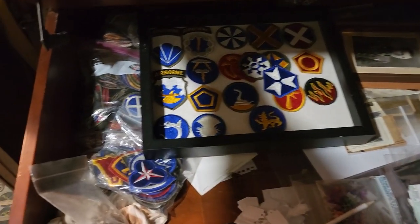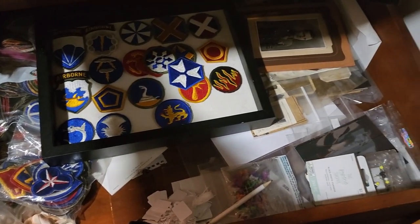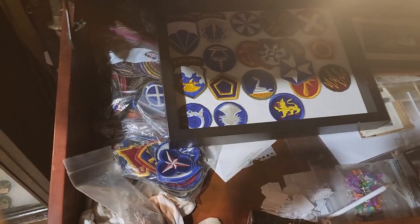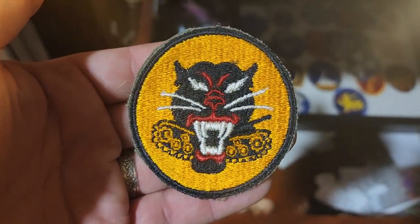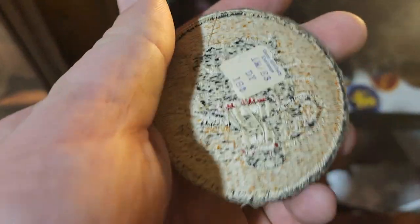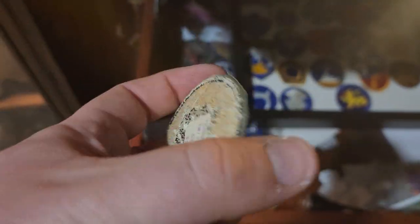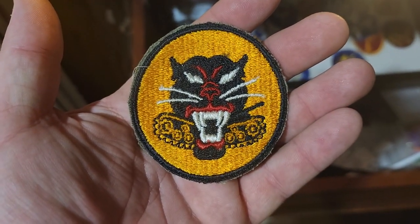And inside my desk are all my patches. I decided to downsize and save a lot of room on wall space. So my patches are no longer in display boxes, but they are still in my collection. I still have them. And speaking of, I just acquired this the other day. Tank Destroyer patch. Pretty cool 8-wheel variation, but what makes it really special is the Camp Atterbury Exchange. 18 cents. Original price tag on it. So, I thought that was really cool. And for 25 bucks, I couldn't pass it up.